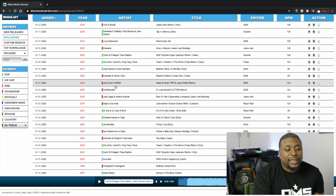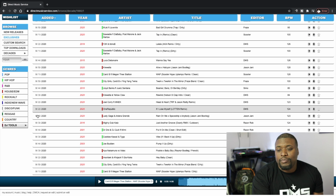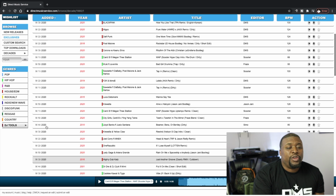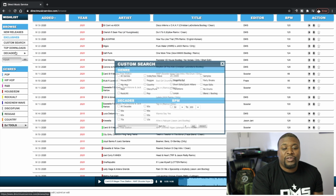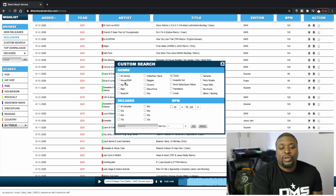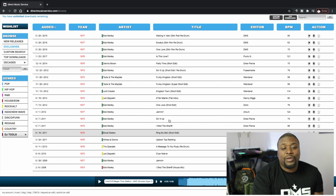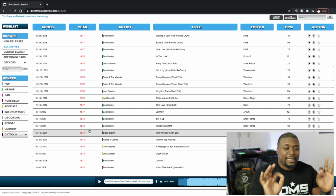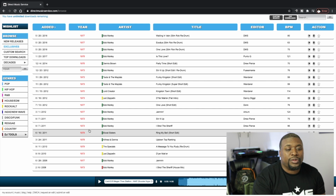So you can see, usually the most current music is the options that they have here. Now, you can also do a custom search on here if you're just looking for something specific. So if you want to get, let's just say, reggae music back from the 70s, you can do that and just hit search, and it'll give you all the reggae music that is labeled in the 70s. Pretty cool, pretty easy, hands down, easiest platform so far to use when you're doing a search.